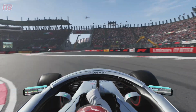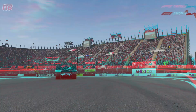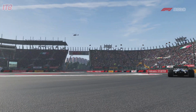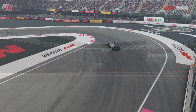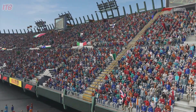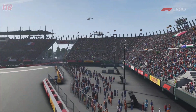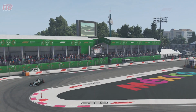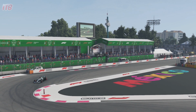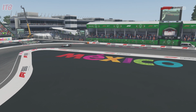I mean, the drivers, when they come through, they are absolutely surrounded by fans, and I just think it's really impressive. So the corner isn't particularly special, but its surroundings are. So that's why it secures 10th place on my countdown. Also, not forgetting the fact that it is where the podium celebrations take place, and in Mexico, we all know what that means. So that's my number 10.